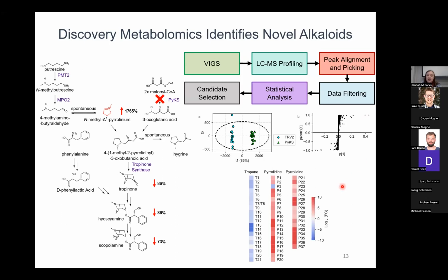We can then go and do tandem mass spectrometry on each of these metabolites, or those that we're able to perform tandem mass spectrometry on, and make assignments of class. And so, as you would expect, we can assign tropanes based off of metabolites that fragment to give tropane core-like fragments, so a tropanone or a tropene fragment. And they were all decreased. So all of the tropane alkaloids that we were able to get tandem mass spectrometry annotations for were decreased in polyketide synthase silenced plants compared to control.